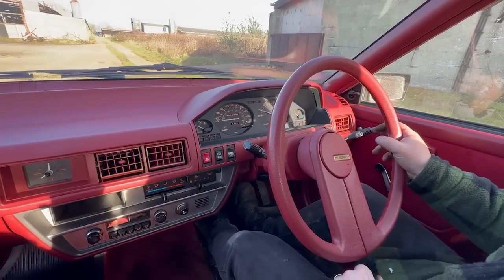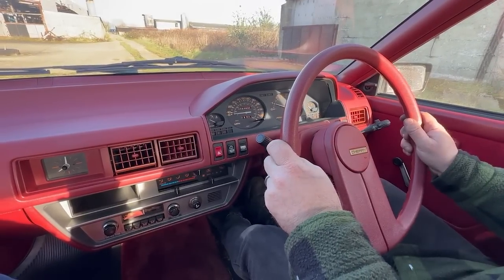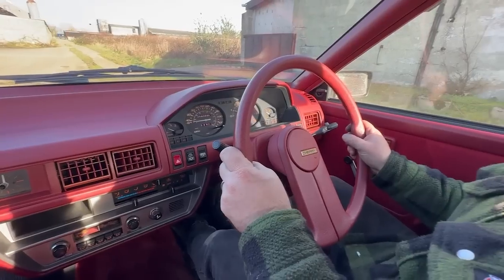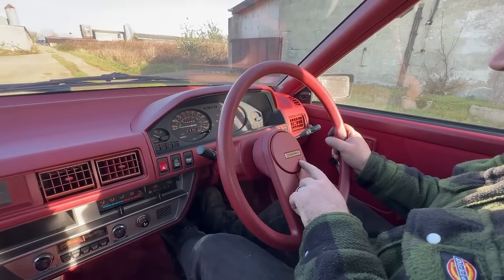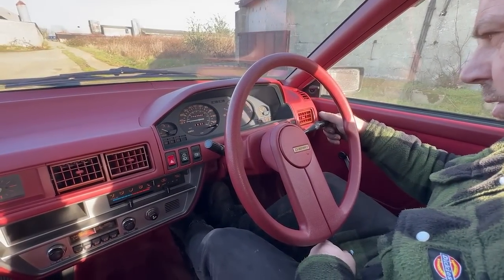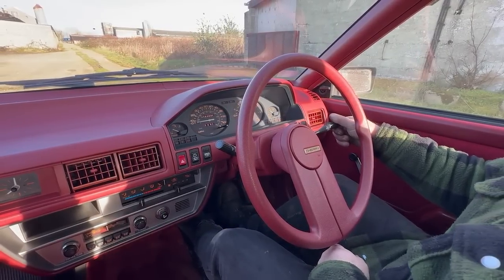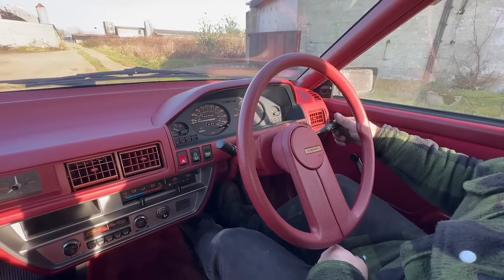What have we got then? Where's the horn? Oh, there. Oh yeah, a tiny little horn sign there. Headlights. I assume they're on. Did you hear the engine note drop there? Yeah, I did. We zapped all the power out of it. That's bizarre.